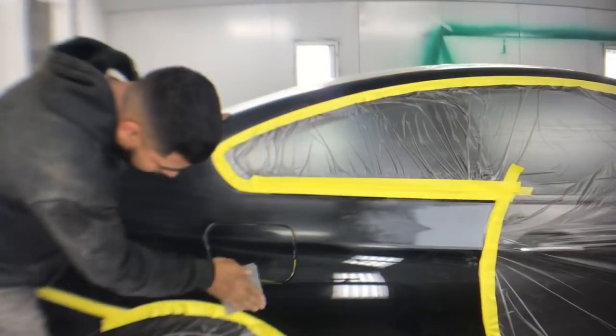Took the bumper off my truck. Dan's over there trying to get the dents out. I'll try to show you guys right now, but in the meantime I'm gonna help him scuff this car out because he's gonna paint it right now. So yeah, I help him out, he helps me out. So I'm gonna scuff this car out and I'll show you guys the dents right now.